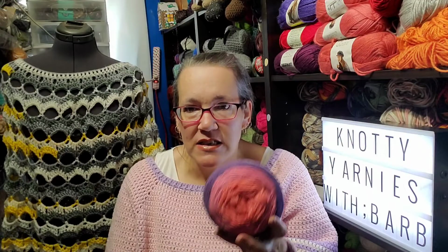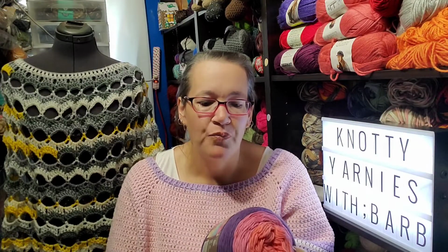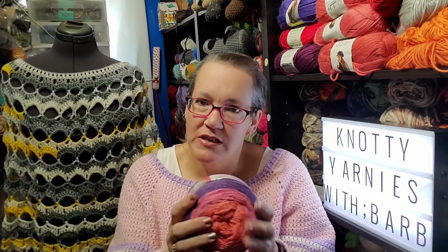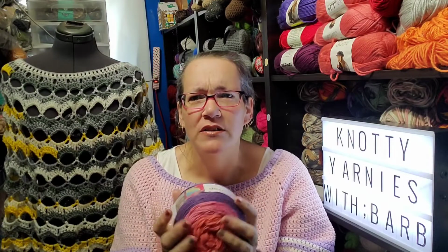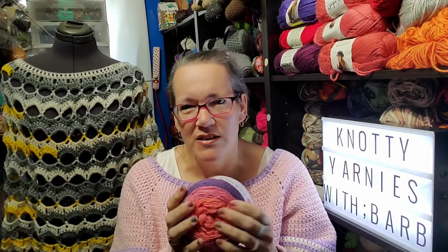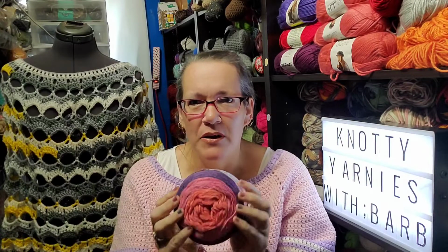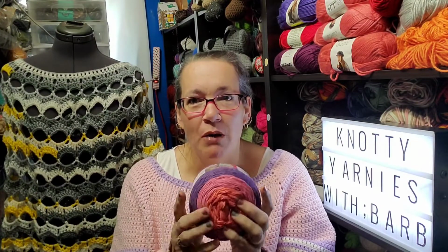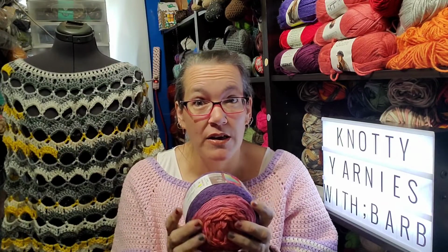And this is 1,100 yards or 1,006 meters. It's huge. 7 ounces or 200 grams. 50% cotton and 50% acrylic. And it feels like a sock yarn. It's not really soft. I would consider this like a 3 or 4, probably leaning more towards the 3 side.